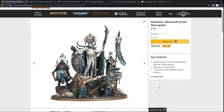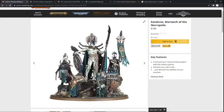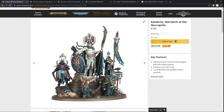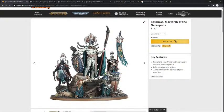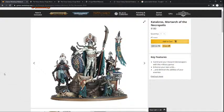So the Prometheus Engineer here would be great to be fielded as a separate model on a base of his own. It would be really cool to field him on a 60mm base with downgraded stats, instead of having to always field him on this giant flyer base, and it is a big base, every game. But unfortunately Games Workshop decided no, you can play him as this giant thing all the time, which is kind of a shame.